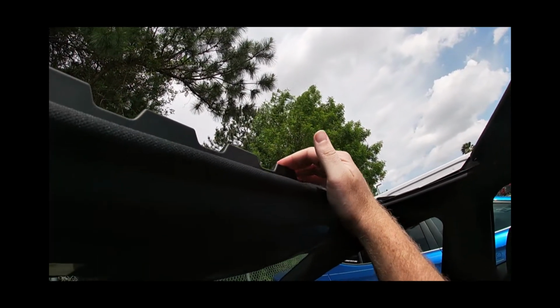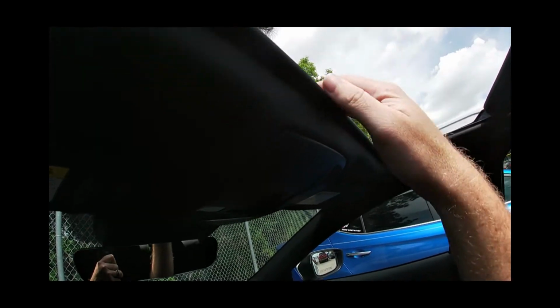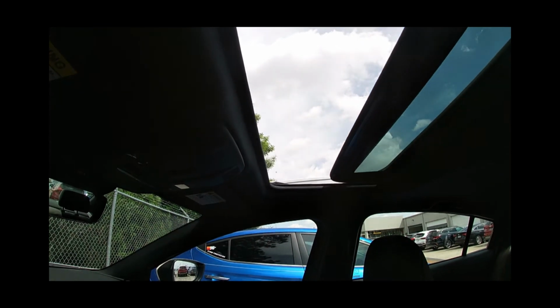And you also do have a little wind guard up here, this kind of rigid piece along the top that protrudes up just a little bit to prevent that sort of fluttering noise that you get like when you open a window.